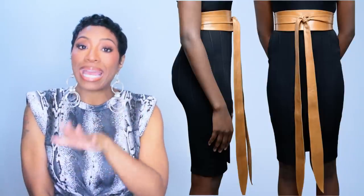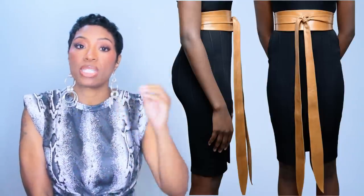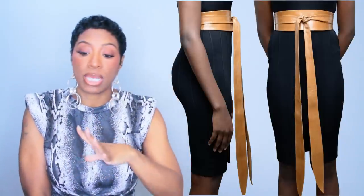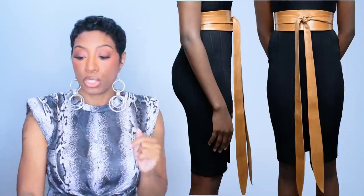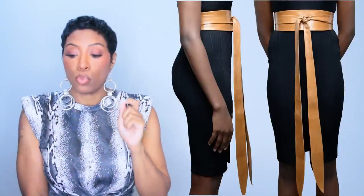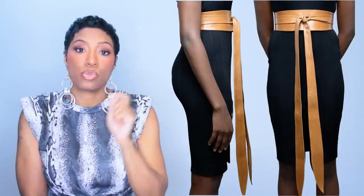They have a 4.9 out of 5-star review rating, and they have over 4,500 sales they've made on Etsy. So I would say if I had to just vet it from the outside looking in, I would trust the seller. This is called the Tan Handmade Real Leather Obi Belt. So this is real leather as well. So take that into consideration when you're looking at the price.